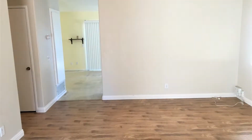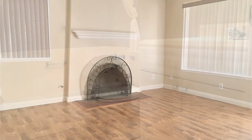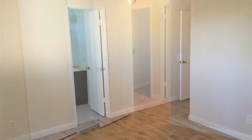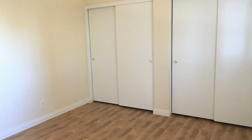Further inside is the eat-in kitchen that boasts double sinks, ample cabinetry, a ceiling fan, and major appliances. The bathroom features a mirrored vanity and a shower-tub combo. The bright bedrooms come with lovely laminate floors, generous closet space, and windows that let in natural light.